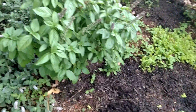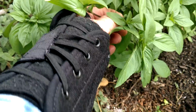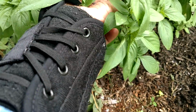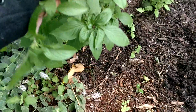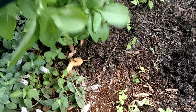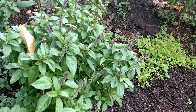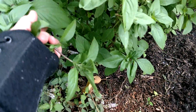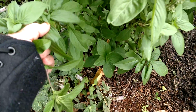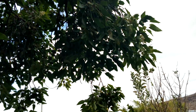And basil, I'm going to come out. Actually, I'll probably pick some right now. Pick it off in stems like that. Go down here. I will let it seed and bloom because I like the bees in my garden. I picked a whole bunch of big leaves last night. And as you can see, our kukui nut is bearing lots of nuts this year.